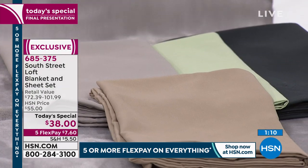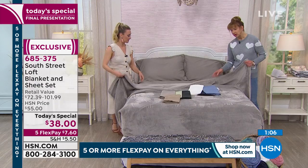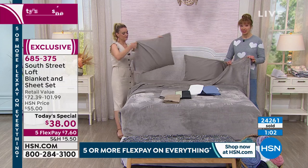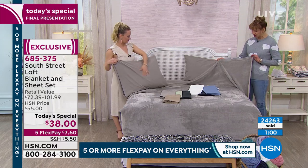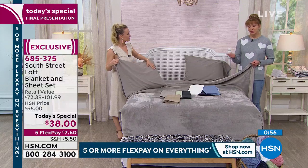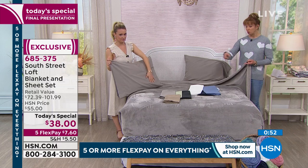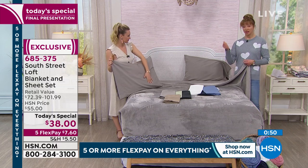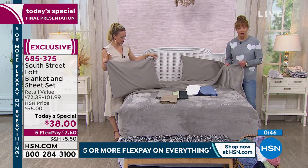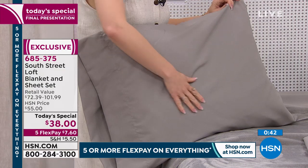Well, and as we celebrate Valentine's Day today, you could easily, if you wanted to, embroider a wedding date, any of those great little options. There's a nice little hem, you could do that on the sheet as well. But remember, it's like buying the blanket and getting the sheet set for free. So you get that wonderful shower cap design. You get the flat sheet, the fitted sheet, the pillowcases, the blanket, and the best pricing that I have ever seen on a set like this.